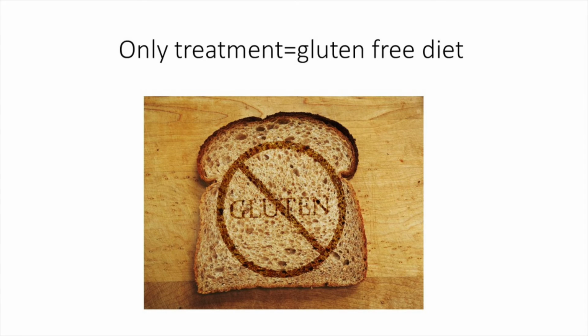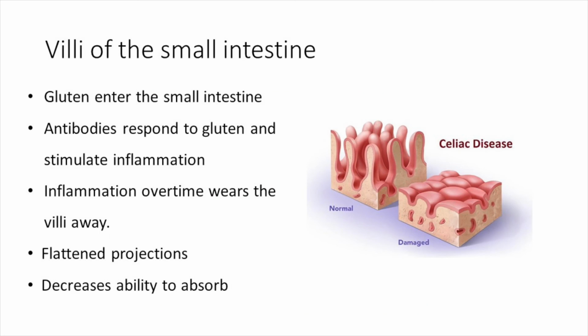Unfortunately, there is currently no cure or drug treatment to reduce the symptoms of celiac disease. The only treatment method is a strict gluten-free diet. Even small amounts of gluten can result in a response and damage to the small intestine and other symptoms. Unfortunately, this is a very challenging diet because so many foods are processed with or contain gluten.